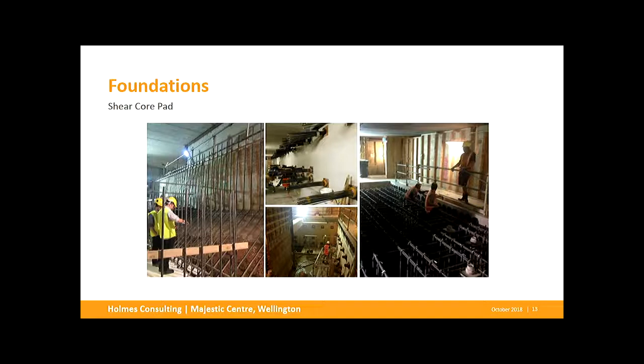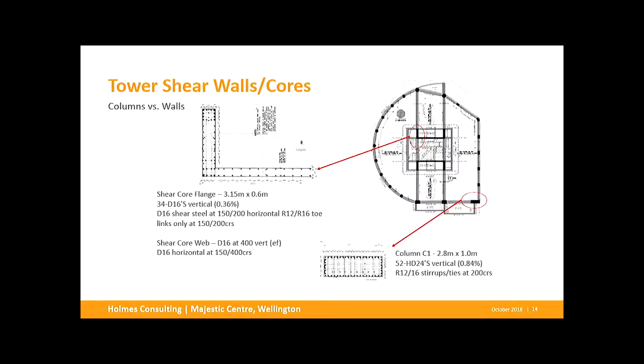There was limited access. There was a lot of material needed to be pulled out. There were load limits on the car park ramps that came in and out of that space, so everything was brought in and out on a 2-ton pickup truck almost. And as you can see there, quite a bit going on in terms of forming up and casting those foundation elements.